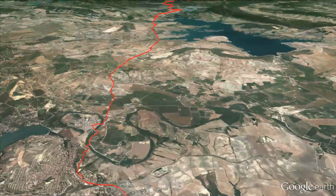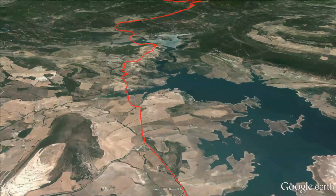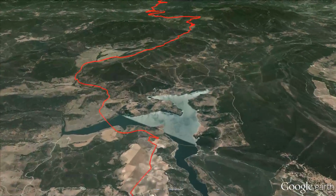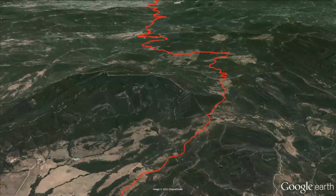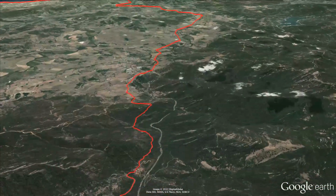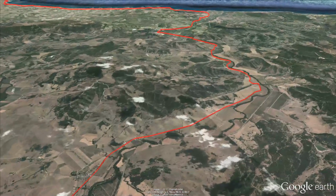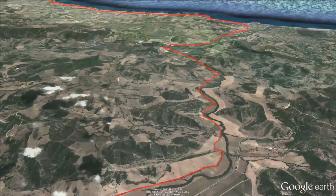time of year. The first intermediate sprint of the day is located in San Enrique de Guadiaro after 124 kilometers, just before entering the province of Malaga. The second and last intermediate sprint comes just 23 k's later as the riders reach Estepona. From here on, there are only 5 kilometers to the beginning of Alto Peñas Blancas.